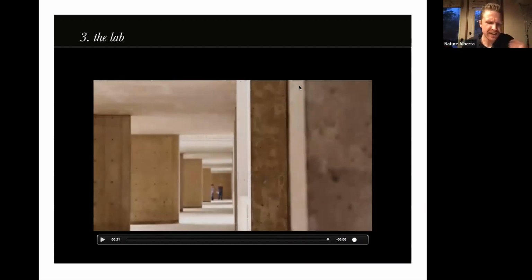The initial idea for the institute came from Jonas Salk, who developed the polio vaccine in 1952. In 1957, Salk conceived a place where scientists could explore the basic principles of biology through intense collaboration. To achieve this, Salk hired Louis Kahn to design an open and unobstructed laboratory space able to adapt to the ever-changing needs of scientific innovation.